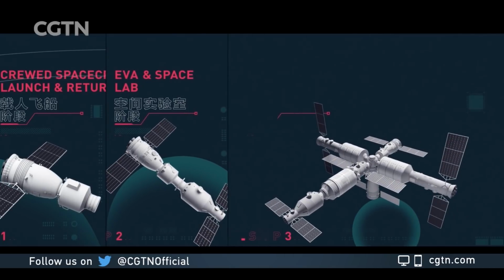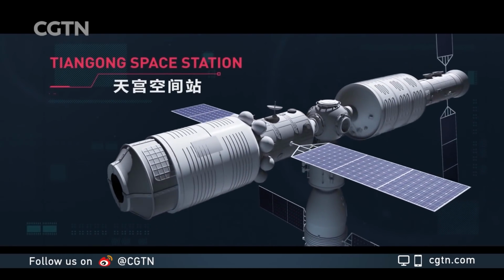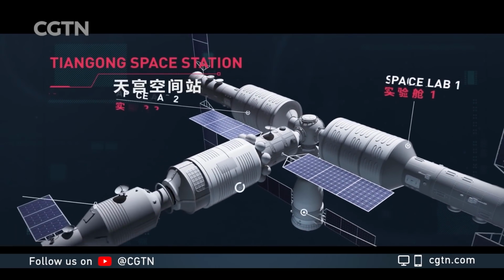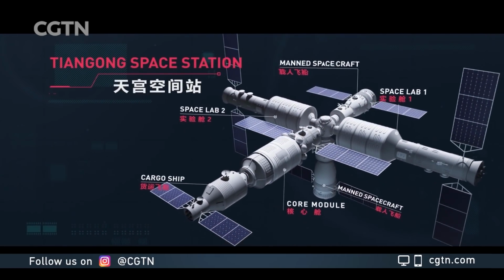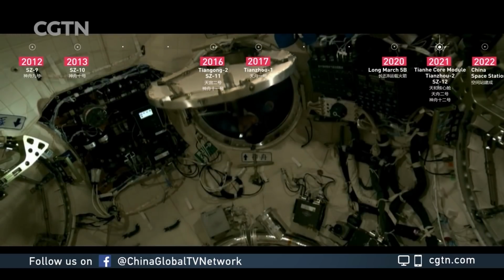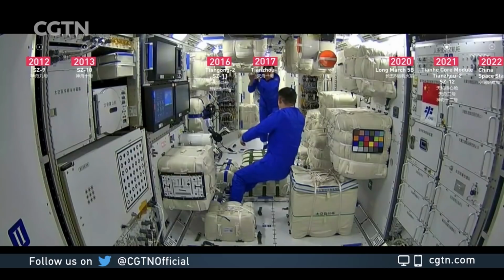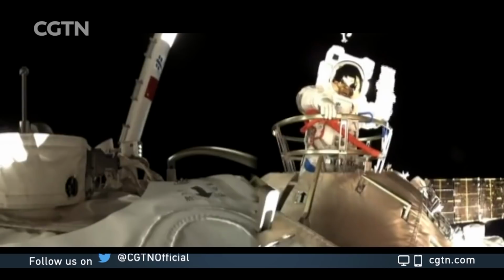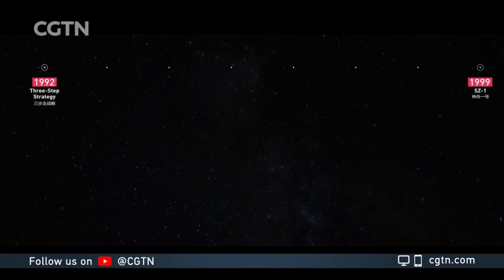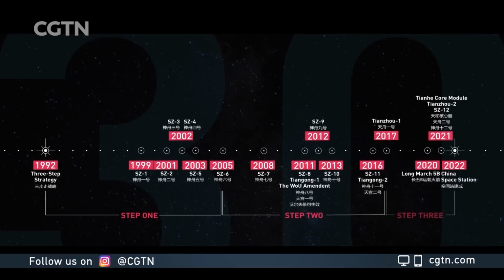Then began the third step, building the space station. It's called Tiangong, or Heavenly Palace. It consists of a core module and 2 experimental modules, and can dock with manned spacecraft and cargo ships. The core module blasted off in April 2021. 2 months later, 3 astronauts on board Shenzhou-12 entered space. They opened the hatch and began their 3 months in a new home. China's space station will be completed in 2022. After 3 decades, over 10,000 days, China can proudly say it has a home in space.